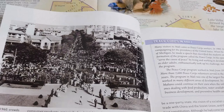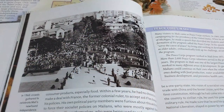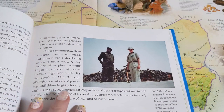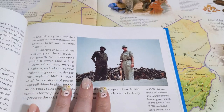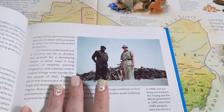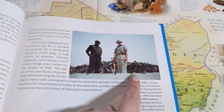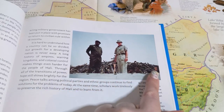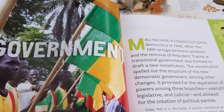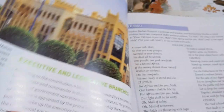And here is a celebration in 1960 for independence. Look at all the people like that. And this is after protests and everything. This is between the Tuareg and Mali government. But it says that these are guns that were collected so they could be burned after the conflict was over. Got some national pride here, wearing colors of the flag.